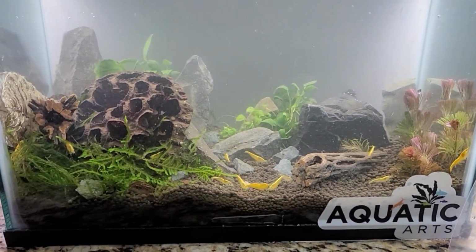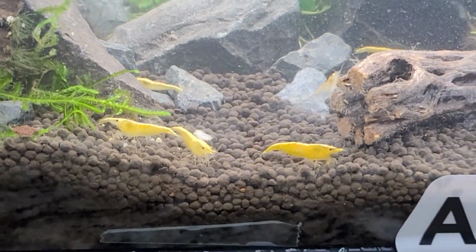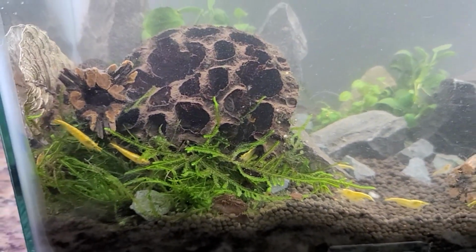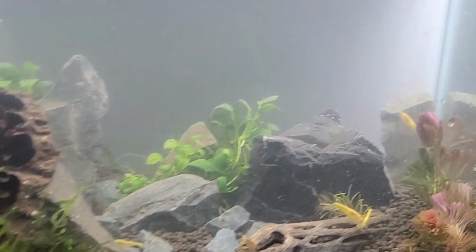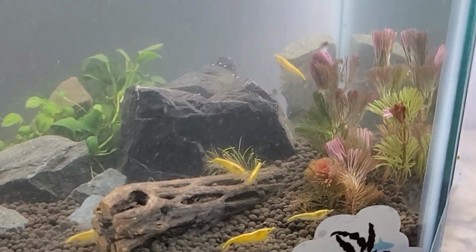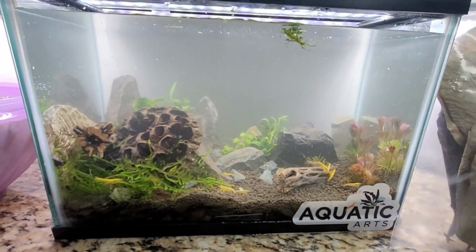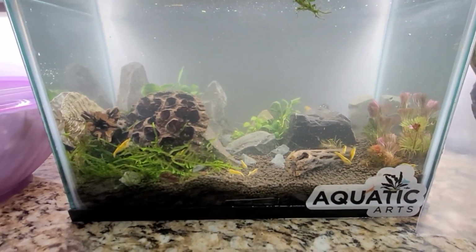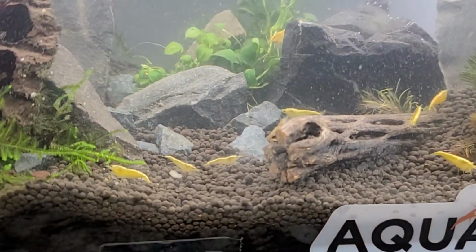Alright, the shrimp are in their tank and they're off to the races, hanging out. So we'll feed them soon after we just put them in, but I'm going to let them acclimate for about an hour, and then we'll feed them some of the food that they gave us at Aquatic Arts to try. But even in a tank this small, you can really enjoy them, and some will breed within a tank this small. Now, the bigger the tank you give them, the more space they have to breed and the more babies they're going to have.